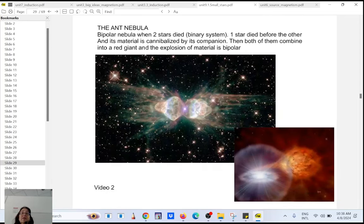This one also is very famous. Okay, it looks like an ant. You see, it's like a cosmic burp, but opposite direction. And at the center, you're going to have the white dwarf and maybe the companion that didn't die yet. Okay, so we call that a bipolar explosion.